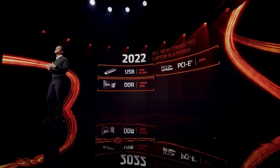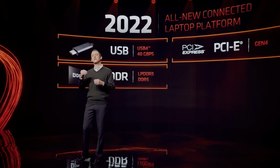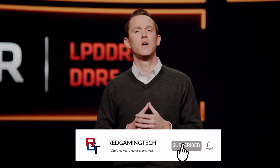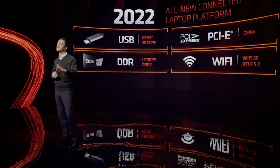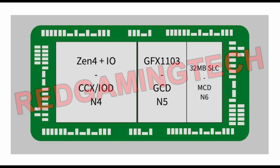But what is quite interesting is that this source has told me that this design, Phoenix, is potentially chiplet based. The CPU and the I/O is basically on a single die, monolithic, but then it has a different chiplet which is for the iGPU. Now, this is possibly why we have the Infinity Cache, and the source has basically provided me a basic diagram of what this could look like.